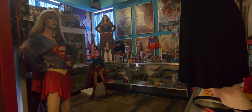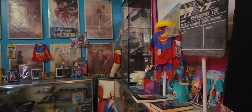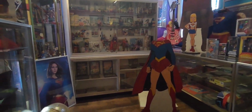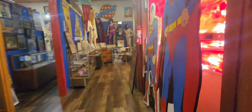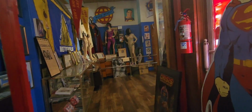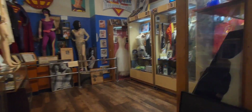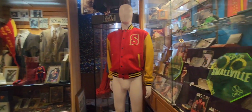There's a lot of props in there, like legit props from the TV shows and the movies and stuff. Yeah, this place is no joke. Like, it's legit, and every year they have Superman days where they've got people from the shows going there, and actually there's a lot of visitors there throughout the year. If you follow them on Instagram, they have people visiting all the time from all of the TV shows and movies. So it's definitely something to check out.